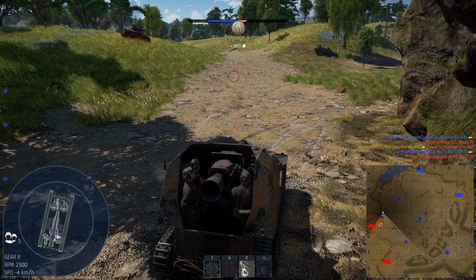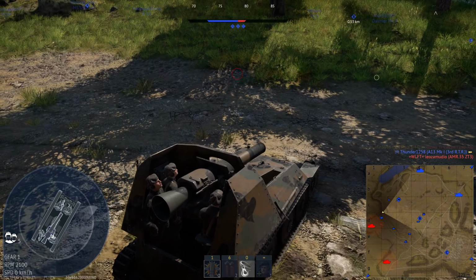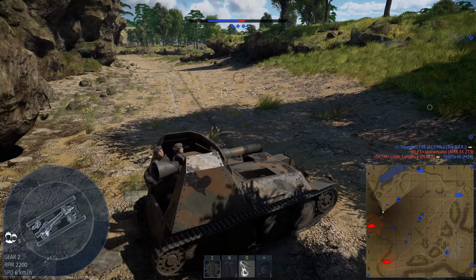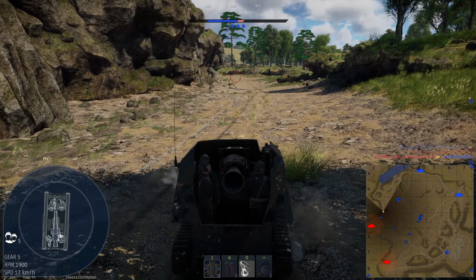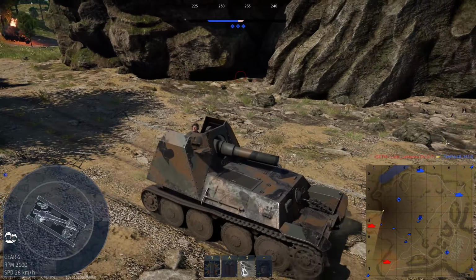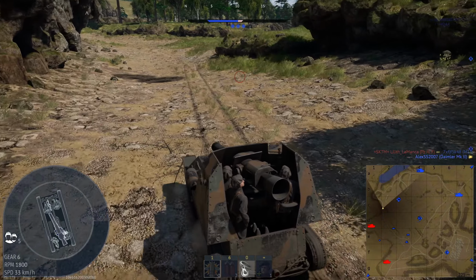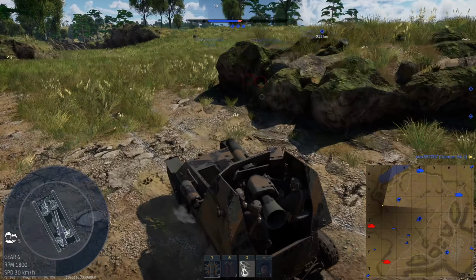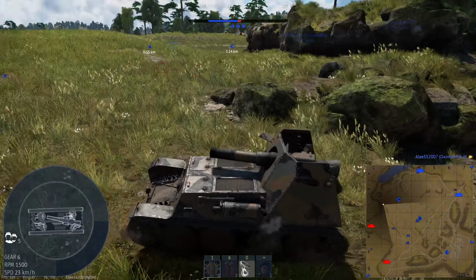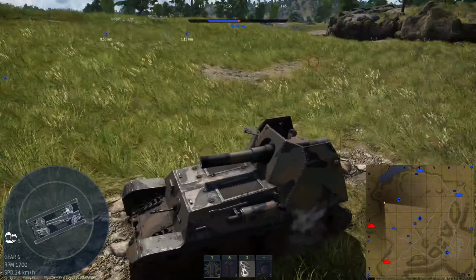Seriously, I would be really curious to take this out at a much higher BR and try this thing out. This thing just seems to rip apart and just be so easy to annihilate anything that comes in its path. Yeah, this gun is just insanely ridiculous.